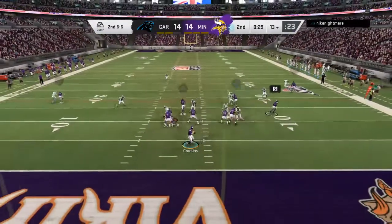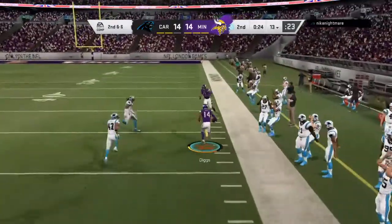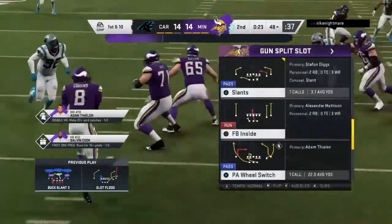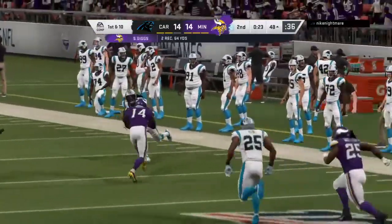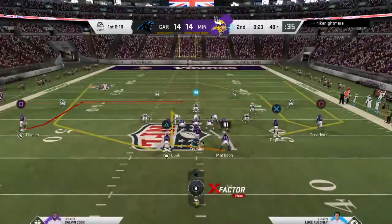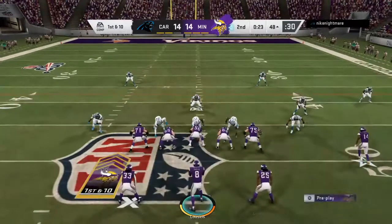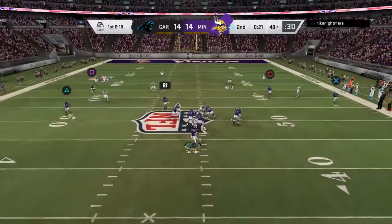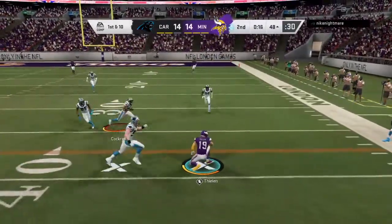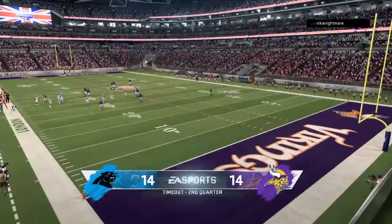To throw on 2nd and 6, Cousins. And Diggs has it. And he will take this into enemy territory as he's out of bounds on the other side of midfield. A big change in field position there. That's 40 yards on the catch and run. So the line of scrimmage moves all the way across the 50 now as they come up 1st and 10. Cousins now. That one into the hands of Thielen, complete.